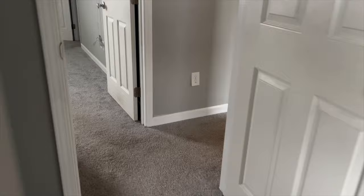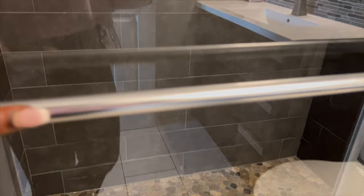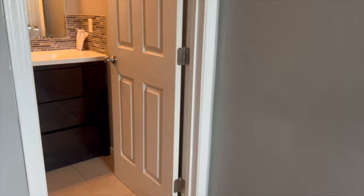Let's go to the primary, which is where that glass shower door was broken. That is now fixed. The shower door is now fixed. And let me show you. You can now open it. You can actually open it from both sides, but the handle is inside from that end. But yeah, it has a rain head. I love, love these showers. It looks really good. And everything else looks good. Let me turn off this light so we can go back downstairs.